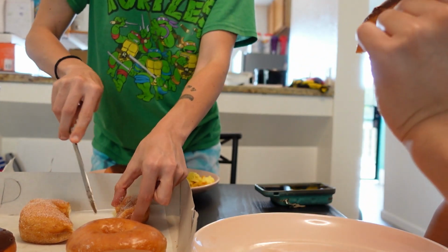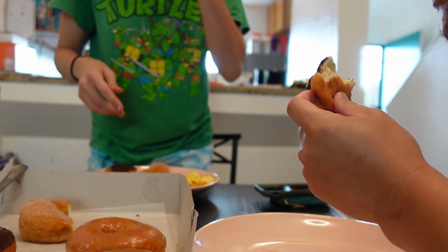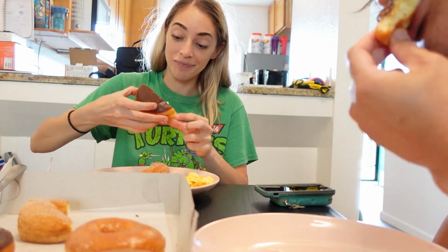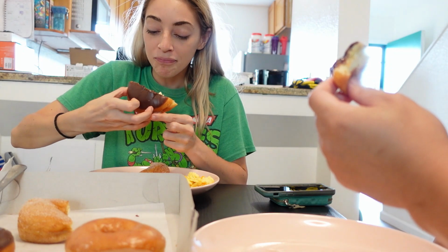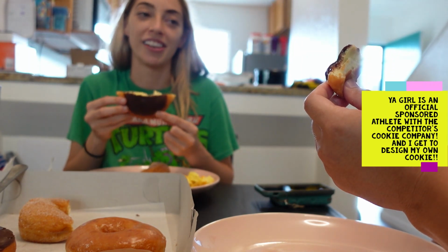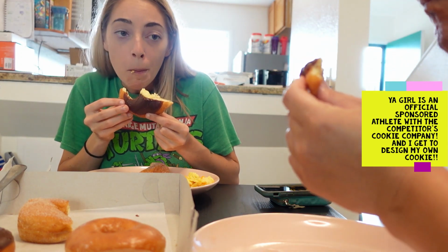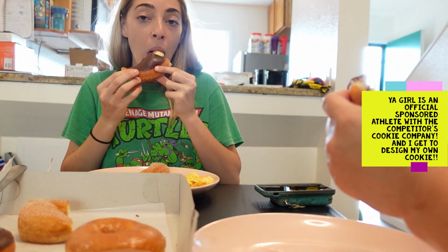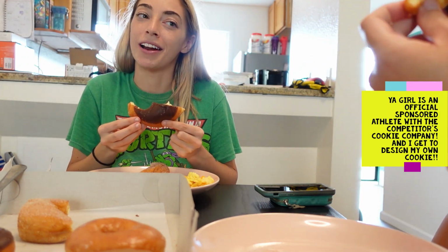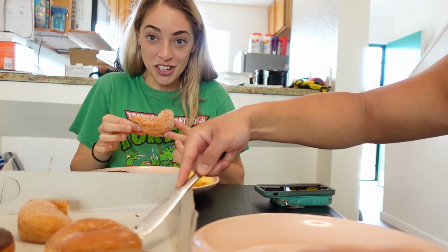Oh my gosh, they're so soft. Oh my gosh. This is what I mean about that vanilla pudding center that I want to design in the cookie. It's pretty good, but I still think Titus Bakery kills it. I'm gonna try the cinnamon sugar one now.